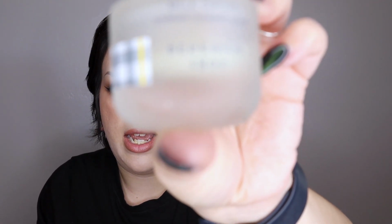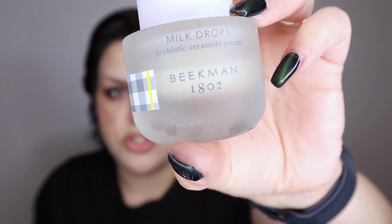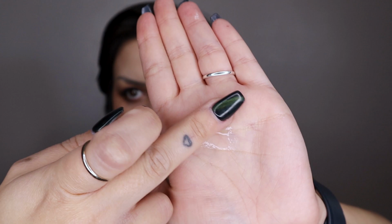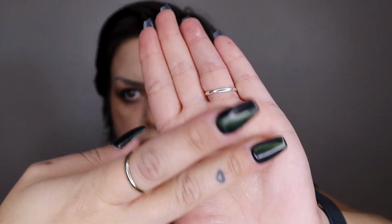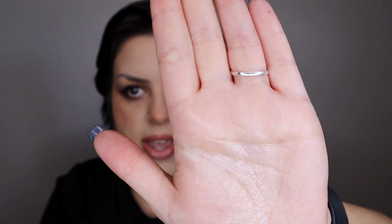The next thing I'm going to be adding to my skincare list is my Beekman 1802 Milk Drops. These are colostrum drops. It's a pretty creamy serum, and it's great to heal acne scarring, everything like that. It's very lightweight. You can see it's not very heavy at all. It's extremely hydrating, so I definitely love this. I use it all the time. That I will not have a hard time getting rid of.